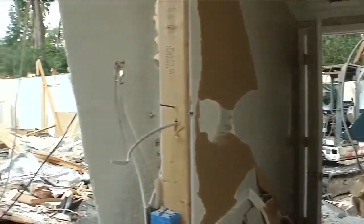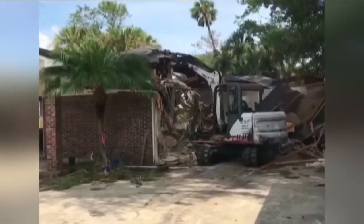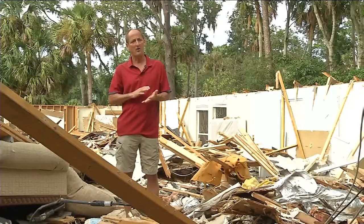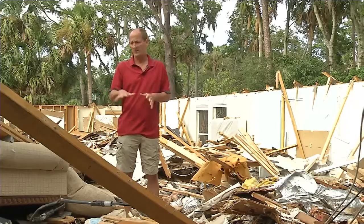After nearly 11 months of insurance companies, FEMA, and red tape, it was finally time to finish what Matthew started. The hurricane storm surge was responsible for most of the initial damage. Hardwood flooring, all the cabinetry had seawater, what they call Cat 3 water, that got into the walls.